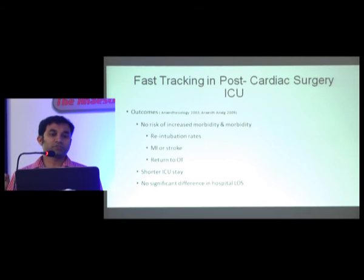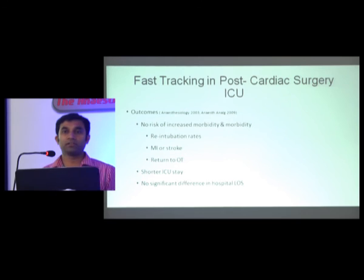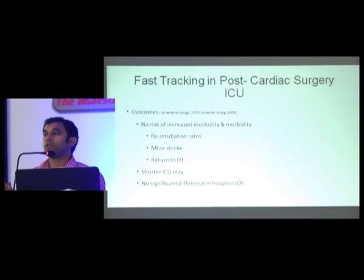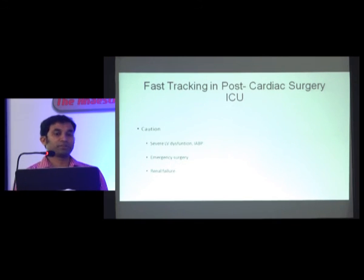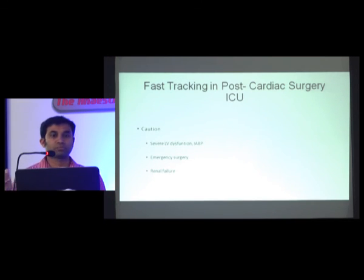The reintubation rates remain the same. Major cardiovascular outcomes like stroke or MI remain the same. There was no increased risk of rebleeding and the patients going back to theater. There was definitely shorter intensive care stay. Interestingly, the big outcome of the length of stay in hospital, whether you fast track or not, could not be demonstrated to be any different. There's also some caution. You can't jump in and say every patient who comes through the door into your cardiac surgery unit is going to be fast-tracked.